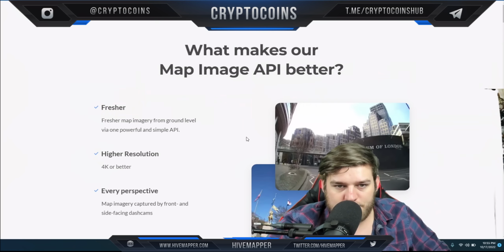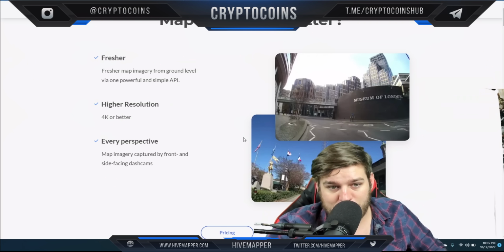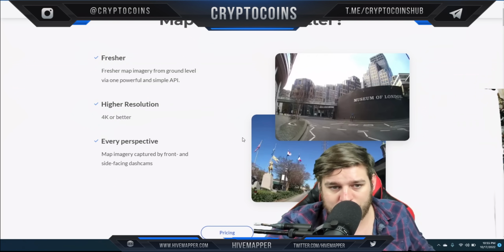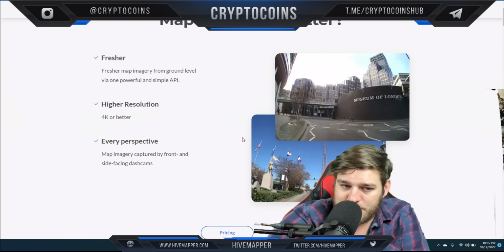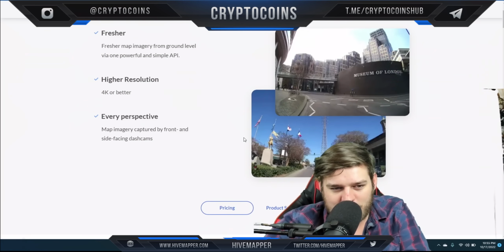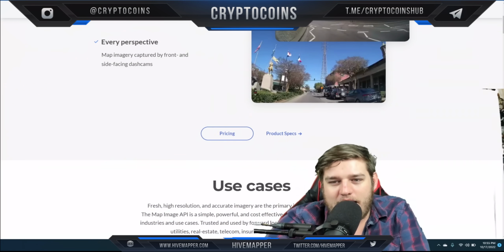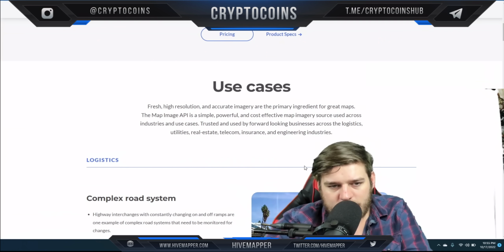Then use the map. So what makes our map image API better? Fresher map imagery from ground level via one powerful and simple API, higher resolution, 4K or better, every perspective, map imagery captured by front and side facing dashcam, and basically it's got the pricing which I showed you in the product specs, which we just looked at quickly.